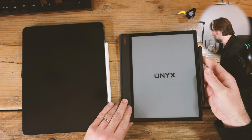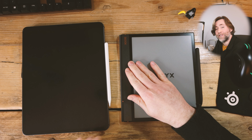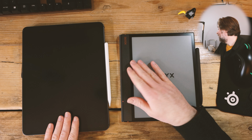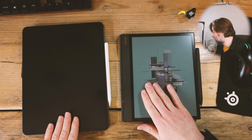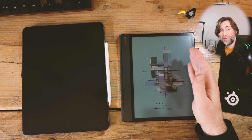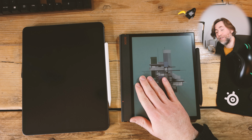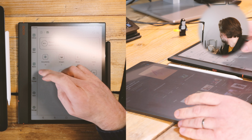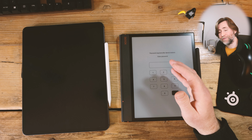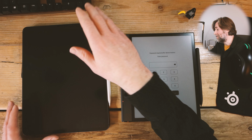Now, just to say before we go on, the Onyx Boox devices come in all different shapes and sizes, and so does the iPad. For example, this is a color 10.3-inch screen. There's also a black and white version of this, which has better battery life, but not quite as good looking a screen. There is a version with the keyboard with that same color screen. There are bigger versions and smaller versions as well, just as there are different sizes and shapes of iPad.